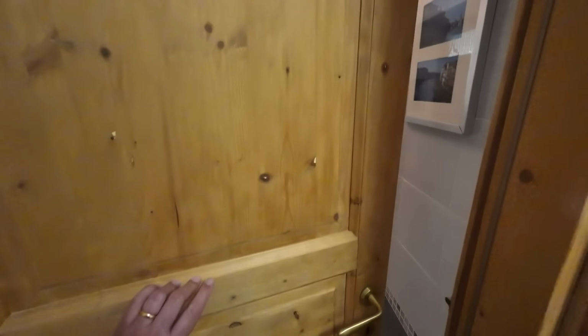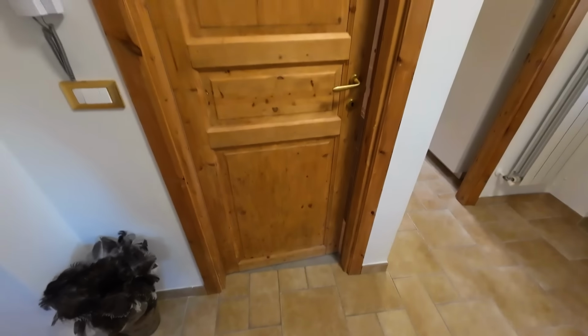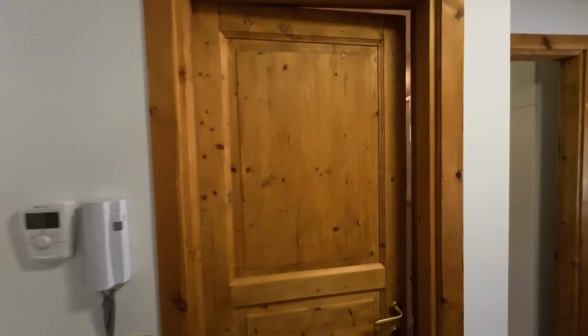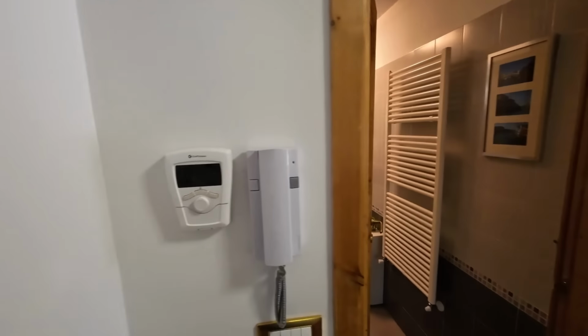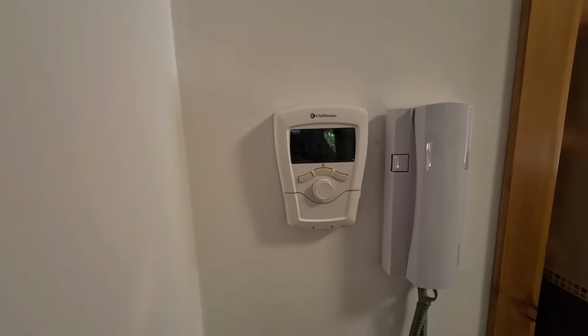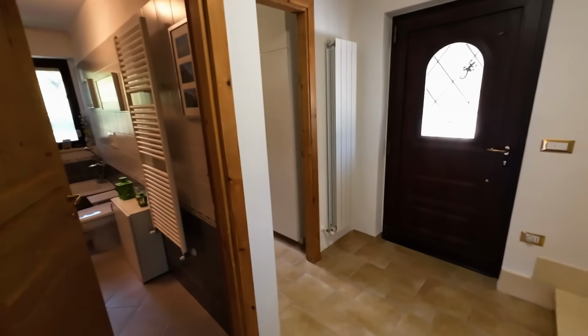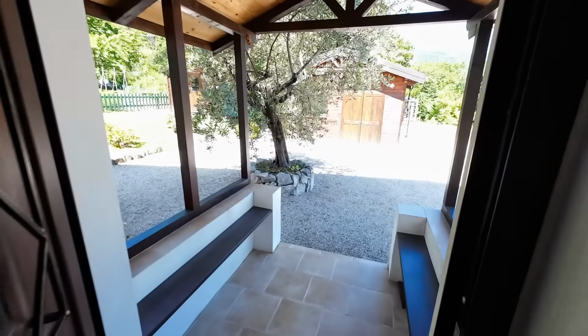I also really like these doors as well. Blend in very nice with everything. The heating is all gas central heating, high-speed internet, and this obviously then leads out to where we were before.